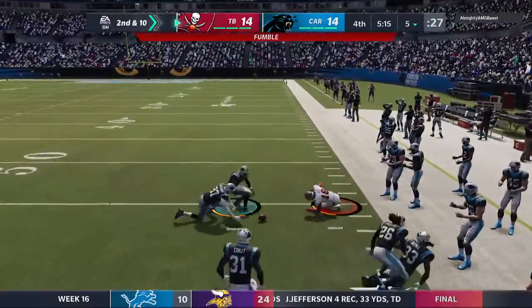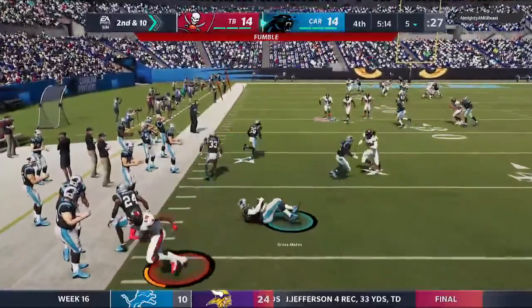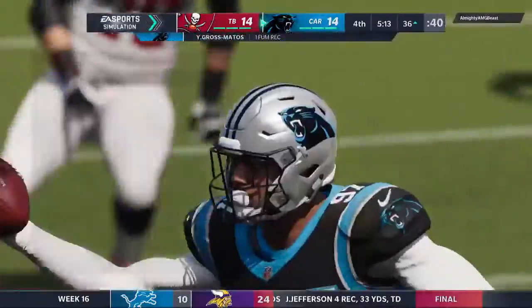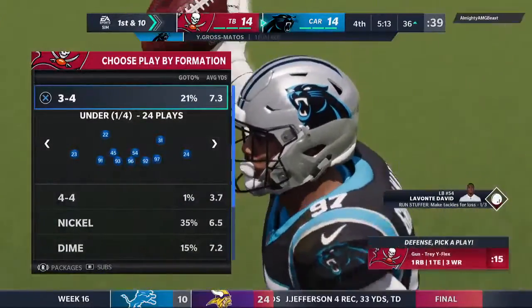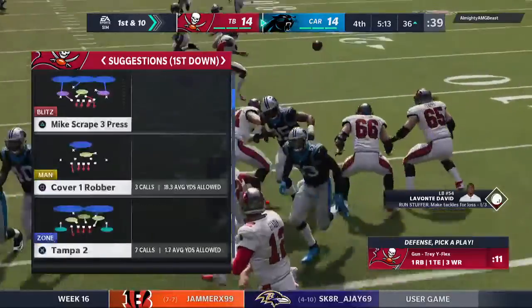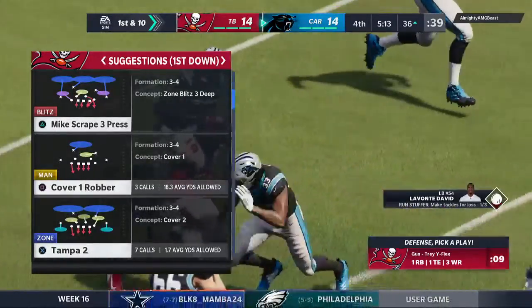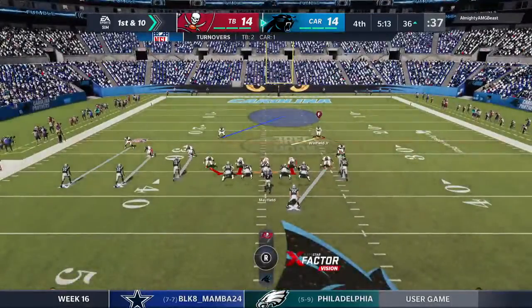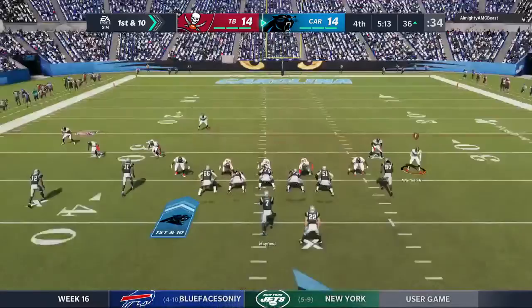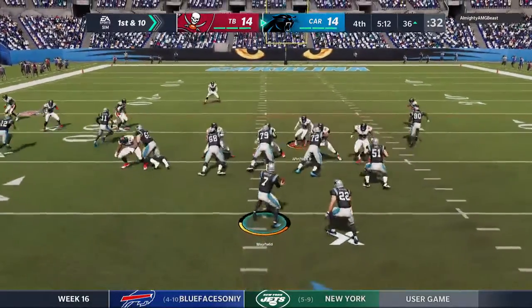And now look at this. Big gain, but a fumble. And the Panthers have recovered. Well, so much for the 4-minute offense. They were trying to reduce the clock, get in position to win the game, and leave no time for them to come back and catch them. And guess what? They turned the ball over. Yeah, I mean, they had it all set up for themselves, and they let it get away.